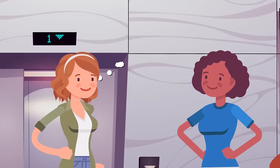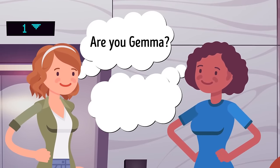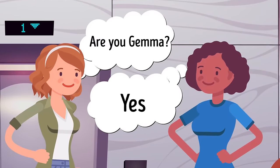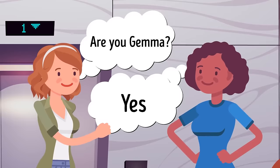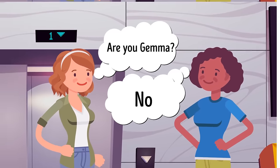The correct question is, "Are you Gemma?" Sienna, who only speaks the truth, would say no. Gemma, who always lies, would also say no. And Emma would say yes because she's a liar. Therefore, if the answer is yes, Cassie can demand her money. And if the answer is no, Cassie can ask Sienna or Gemma to remind Emma about her debt.